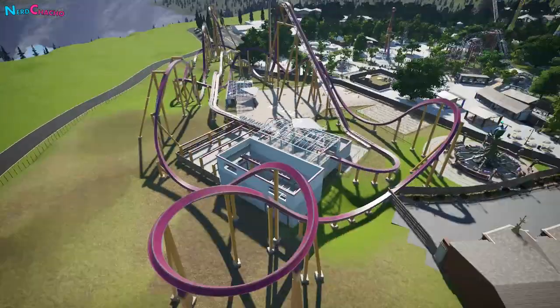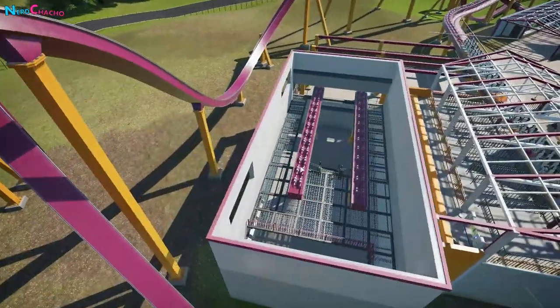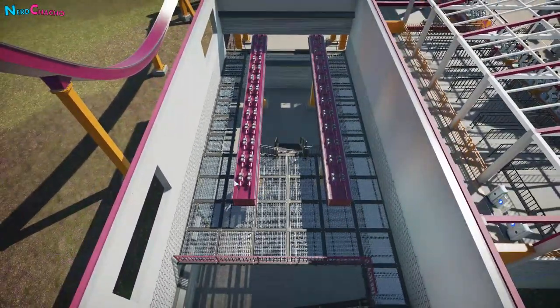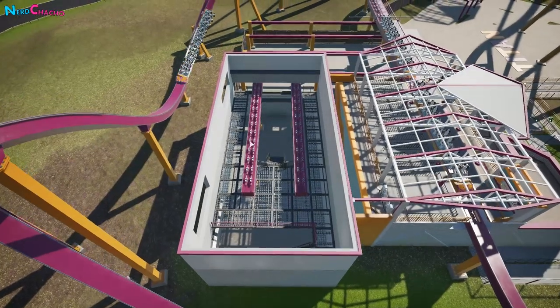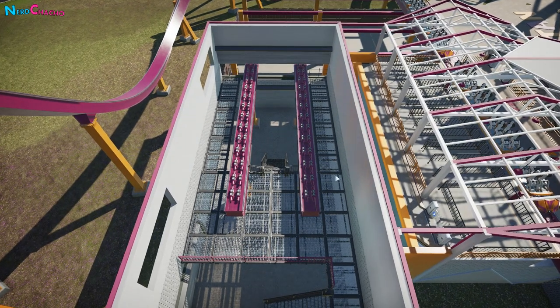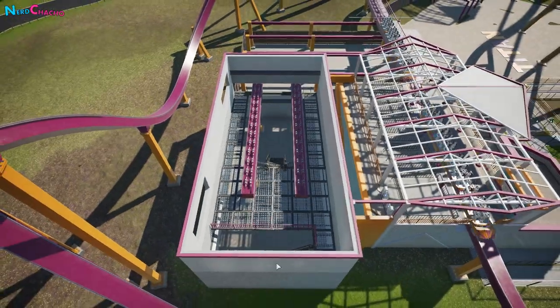So, in terms of the rest then, the maintenance area, I need to do loads and loads of detailing, but this is the general layout of the maintenance area. I wanted to have space for what could be 4 trains, but this is only going to use 2 rails. And then the rest, obviously, I just need to make all of the detailing and everything. I need to make this look like a maintenance area.